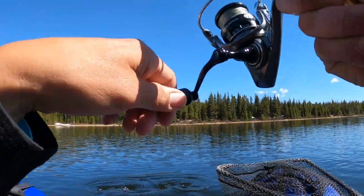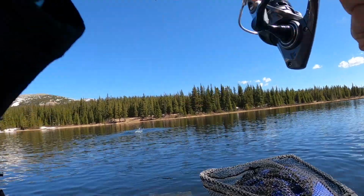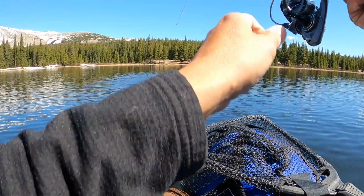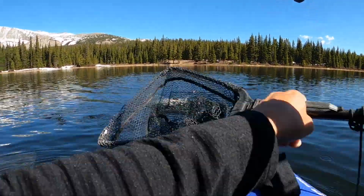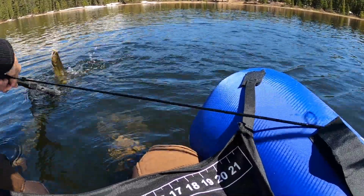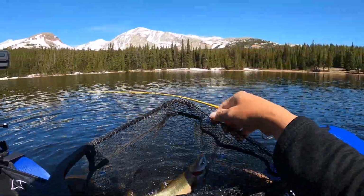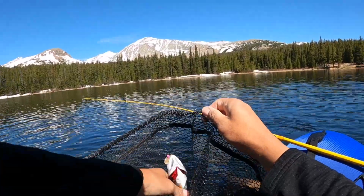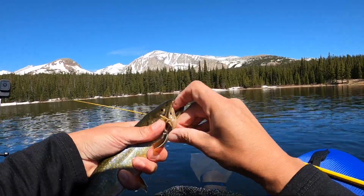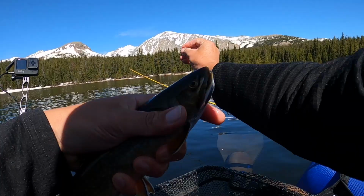There we go. Finally. Jeez, that took forever. Get over here, little buddy. Finally. Holy cow. That was like 2 hours between fish. I know you can't see it at home, but that's how long it was. Finally, just jigging it along. I wonder if they're just lethargic because it's so cold.